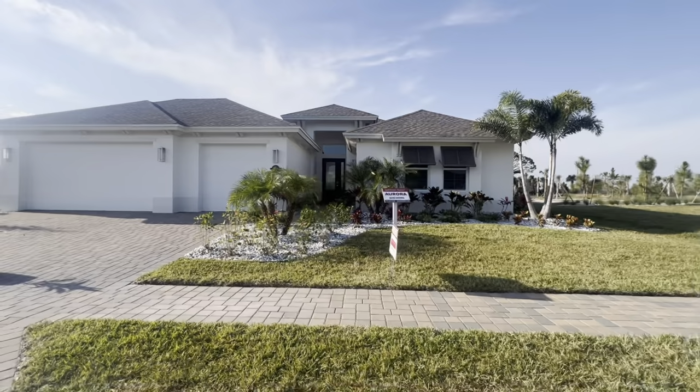This model is the Aurora model. It is a 3-bedroom, 3-bathroom, 2-car garage home. It is 2,500 square feet and it starts at $527,990. Perfect price point for those looking not to break the bank.